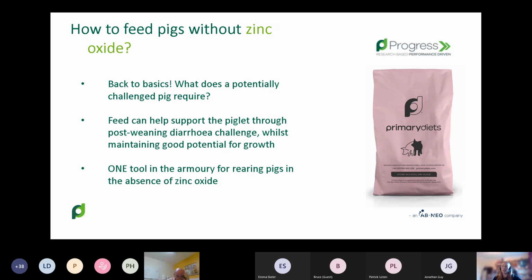We know that feed can help support the piglet through the post-weaning diarrhea challenge and still maintain good potential for growth. We know that is possible, but it will differ on different farms about how easy that's going to be. And as I've said, feed is very much one tool in the armory for rearing pigs in the absence of zinc oxide. We need to be considering a whole farm approach to this.